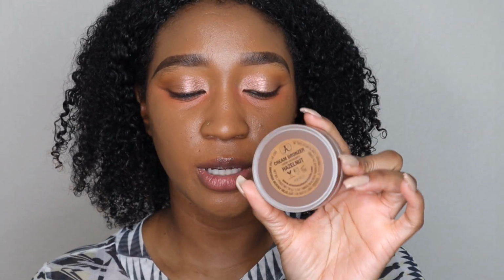Okay, so now I'm gonna go in with cream bronzer before I start with my concealer. I'm using the ABH cream bronzer in Hazelnut. This has become my favorite cream bronzer. I have the Huda Beauty Tan Tour, and then I have the e.l.f. Putty bronzer, but it's something about the shade and the undertone of this one.